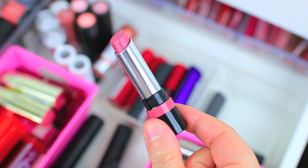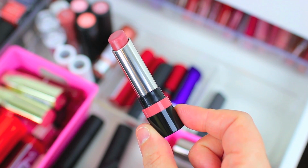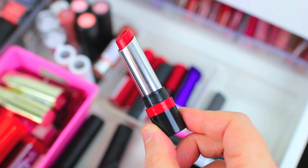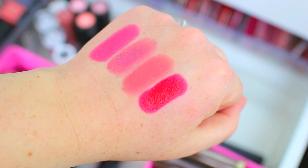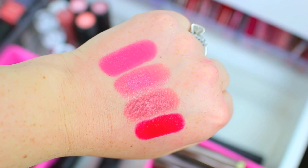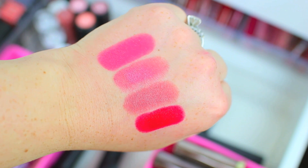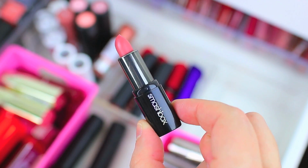Then I have the shade Naughty Nude, which is a little bit darker, and then Best of the Best is a bright red shade. I think I'm going to keep all 4 of them. I'm kind of on the fence about the first one and the last one just because they are so bright, but I just like the formula so much. They're so creamy, and I feel like I've kind of been leaning more toward regular lipsticks more so than I have in the past. I still prefer liquid lipsticks, but I think I'll keep them and see if I wear them. I have 4 mini lipsticks to go through really quickly.